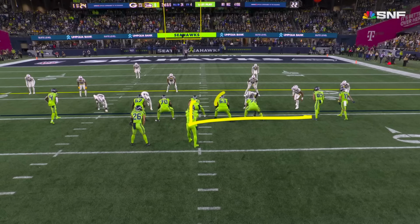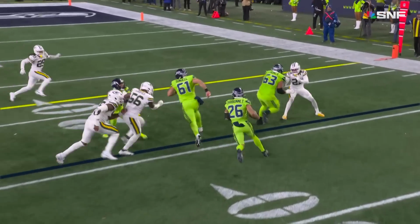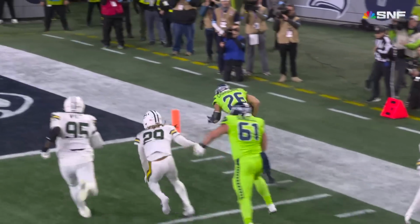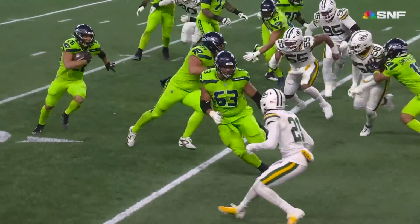Exactly what worked for this offense a week ago, and we haven't seen a lot of it tonight. These pullers, these lead blocks, these counters, and we have seen Jalen Sundell make several key blocks out on the edge. Clearly, that's what he does best.